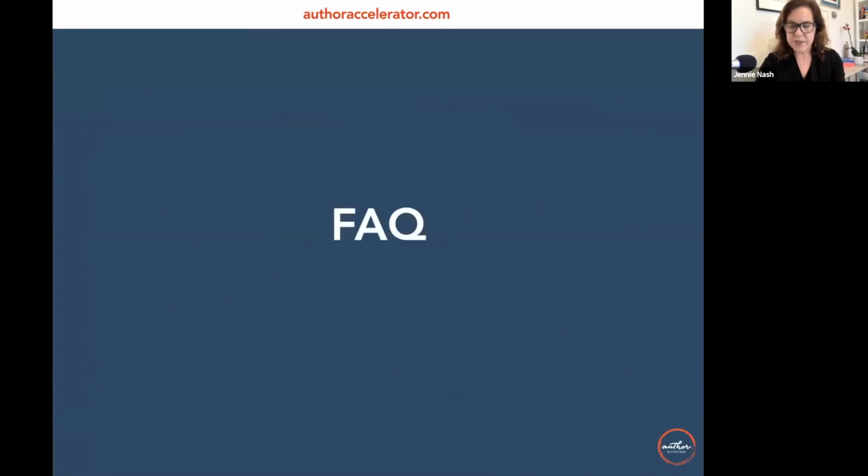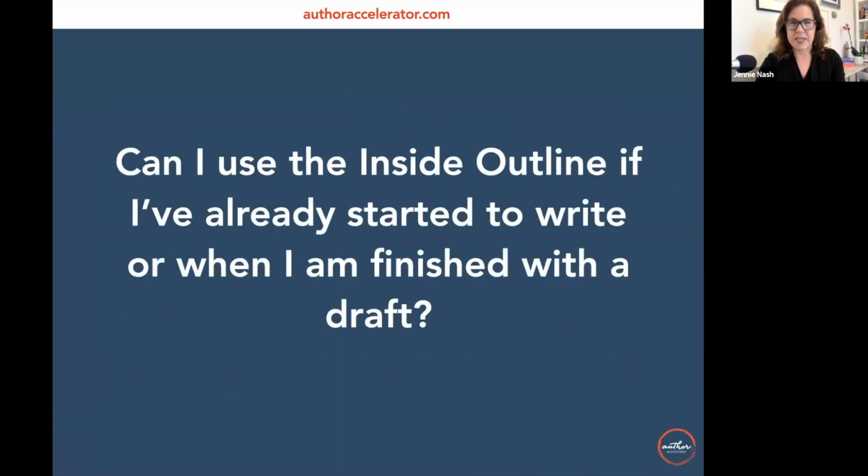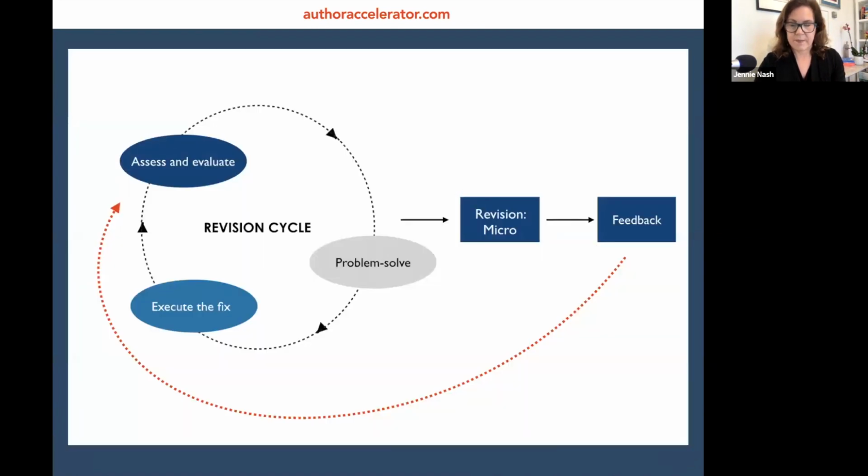So one other question that often comes up at this stage is, can I use the inside outline if I've already started to write or when I'm finished with a draft? And the answer is absolutely, because the revision cycle means that you assess and evaluate the work, then you solve the problem. You figure out what you're going to do to solve the problem. Then you execute that fix. And you do that on a macro level before you do it on a micro level.